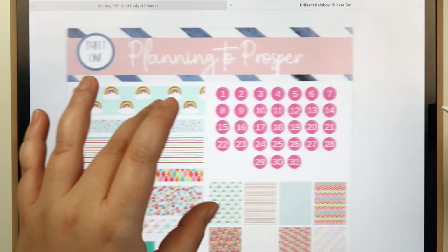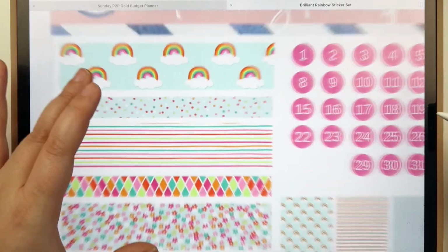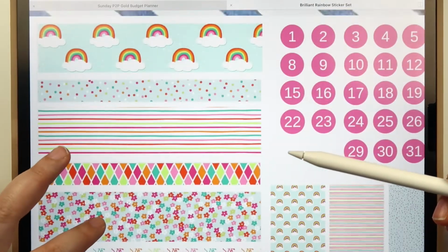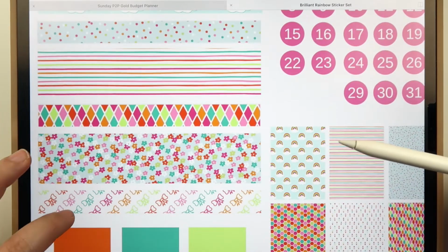So yeah, as far as everything that is included in the shop, again, you get tons of washi options. So here's all the thick and thin washi options over here for the Brilliant Rainbow sticker set.